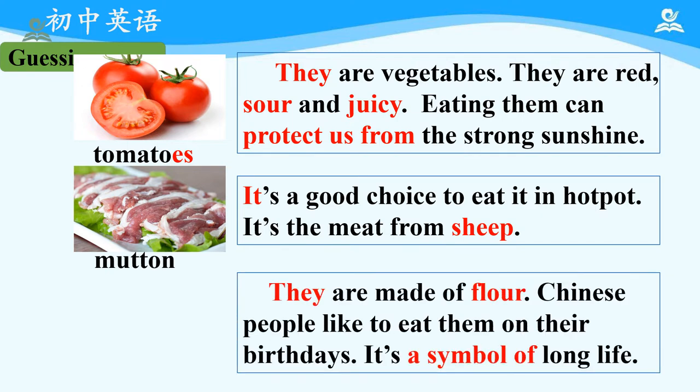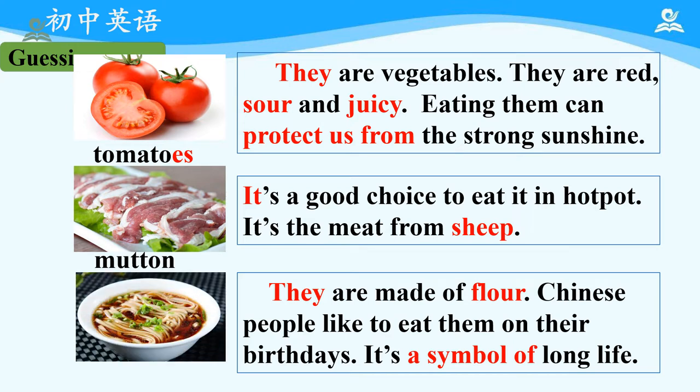And the third one, they are made of flour. Chinese people like to eat them on their birthdays. It's a symbol of long life. They are noodles. Very good.